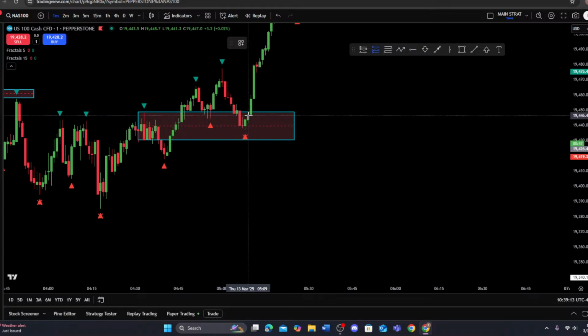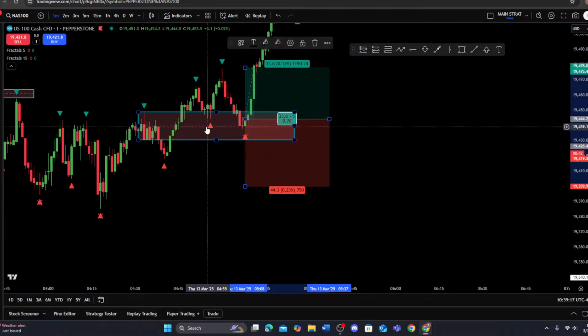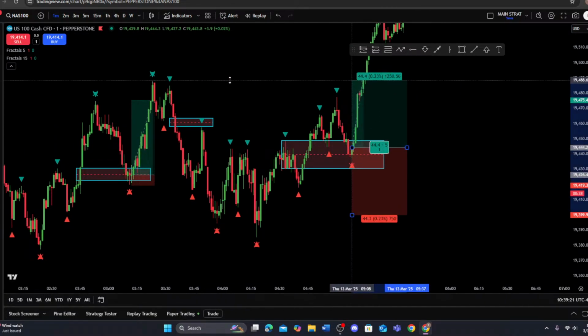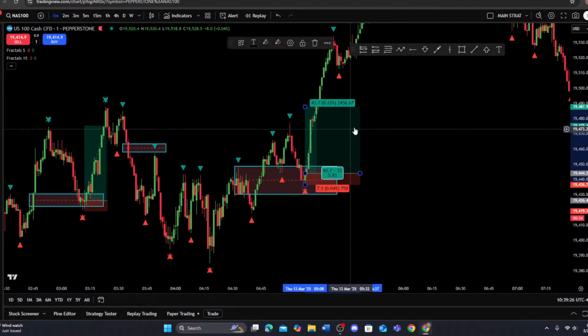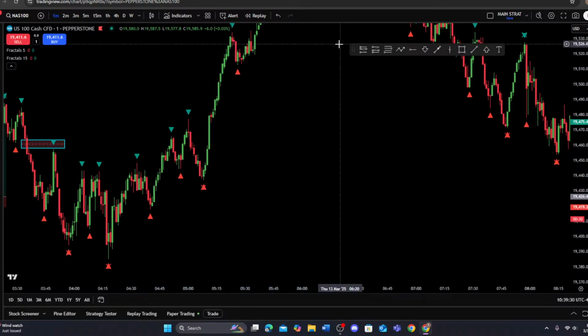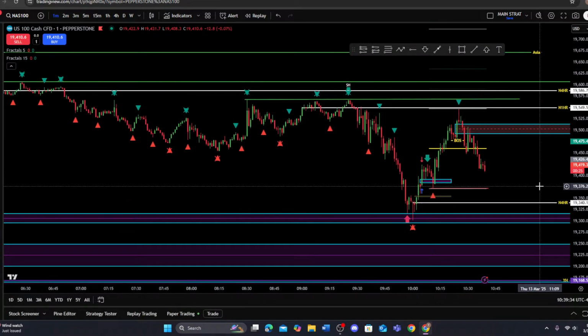1, 2, 3. So right here. Target 1 here, and then maybe a higher target would be there for your second. Stop loss there for a 5R. So it's just very clean, I love price action like that. Whereas today, we are not getting that.